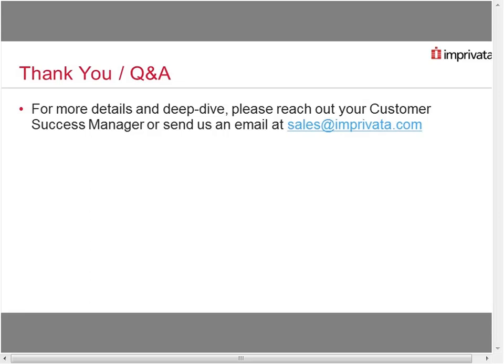Another question I see is, does this solution require additional appliance, different user license, new admin console, etc.? So this solution does not use any appliance. It leverages Windows servers and Microsoft SQL Server-based databases, which could be virtualized in your environment. So we will just install the software components on your existing Windows servers and Microsoft SQL Server databases. It is a separate license.